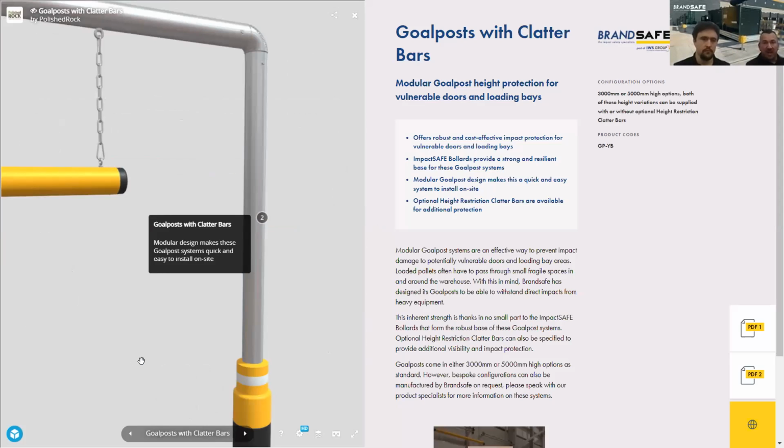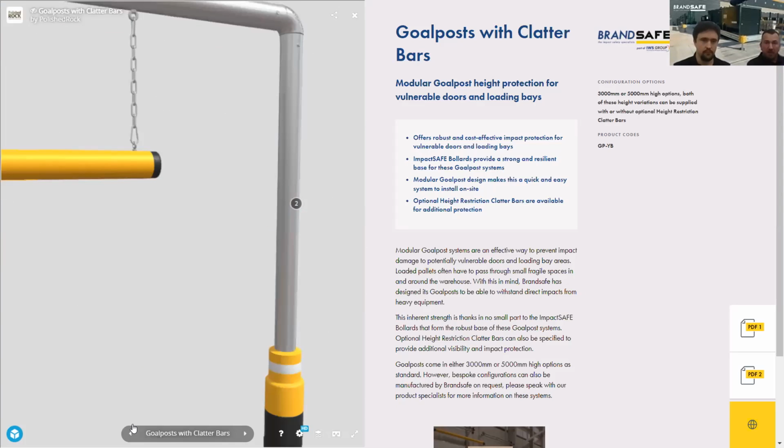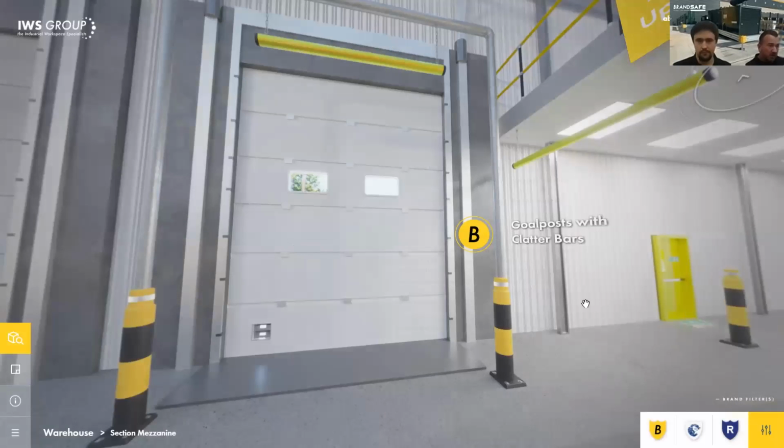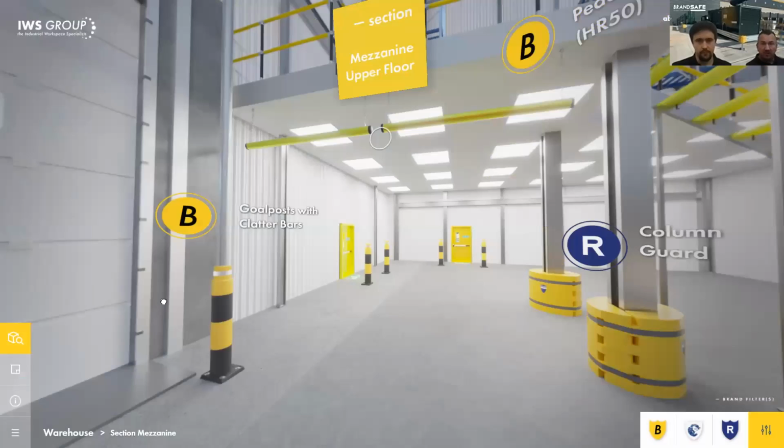Again, it's in high visibility yellow, but I'm pretty sure we can do that in different colours if it needs be. And they are floor fixed as well, so they're quite fast and easy to install. As with all of our products, we can supply these on a supply only or a supply and installation basis as well. So that's essentially how it works there, whether you use it as a goalpost or as a clatter bar. So I think we're going to click through to the loading bay area now.